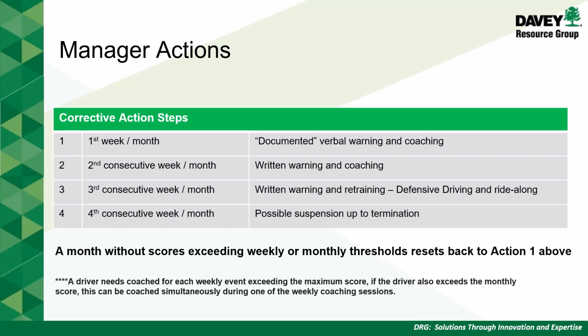Coaching sessions led by the manager are intended to be a positive learning experience and an opportunity for the employee to improve. This program is intended to shift driving behaviors in such a way as to increase safe vehicle operation and decrease the potential for vehicular incidents.